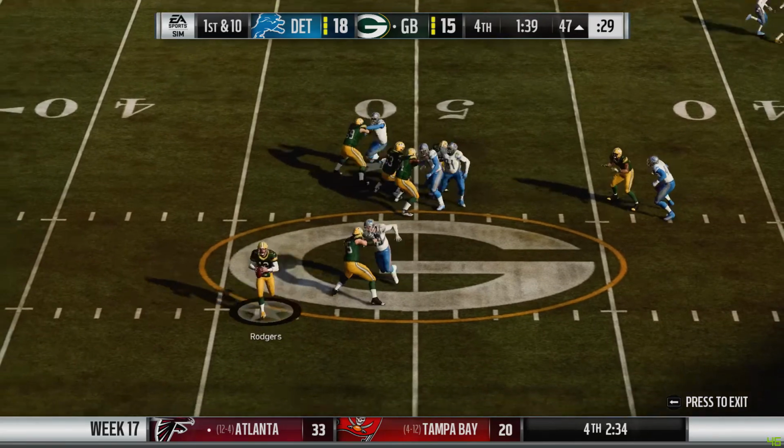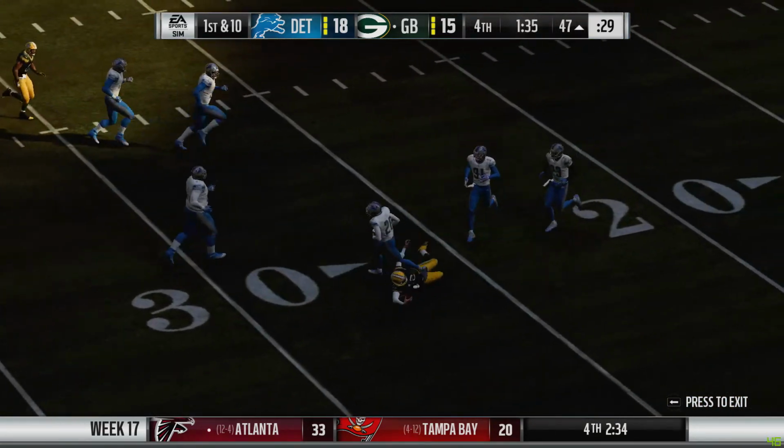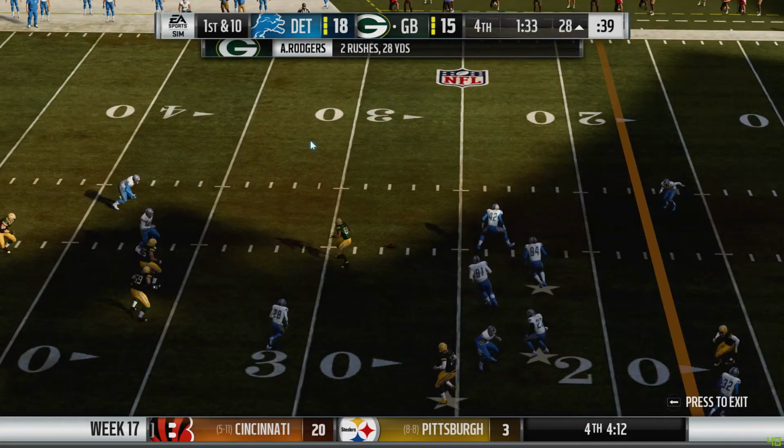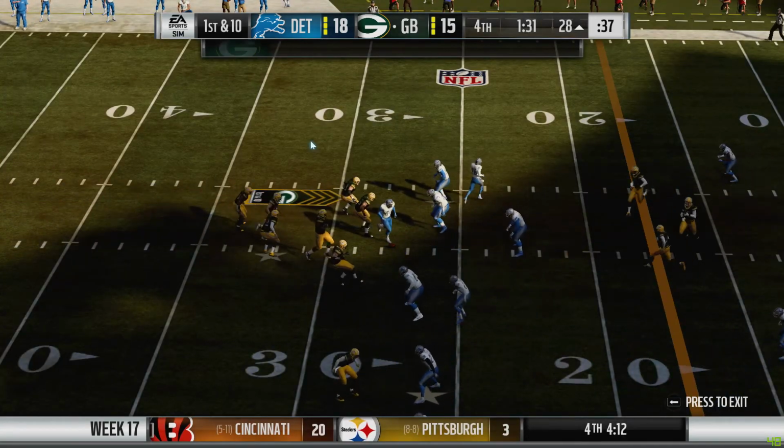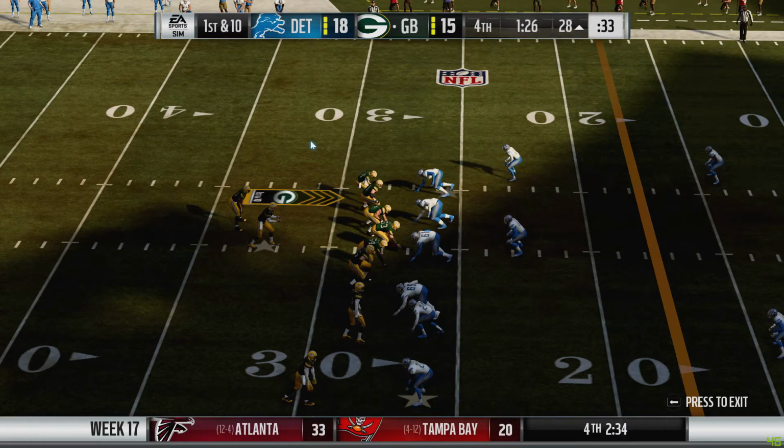Back to throw. And some room to work. Flush to his right. And he will avoid the contact as he slides to a stop. Another big gainer that time. This one goes for 19 yards. First down now, but that clock rolling.